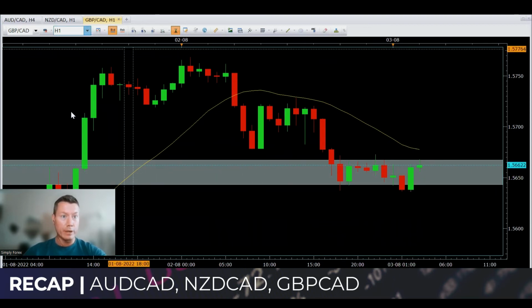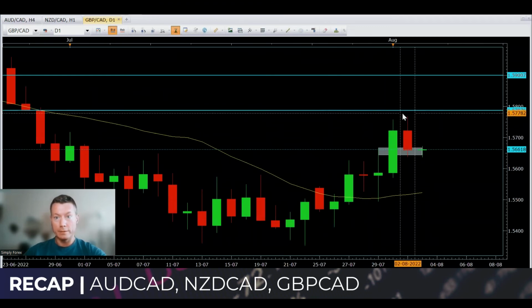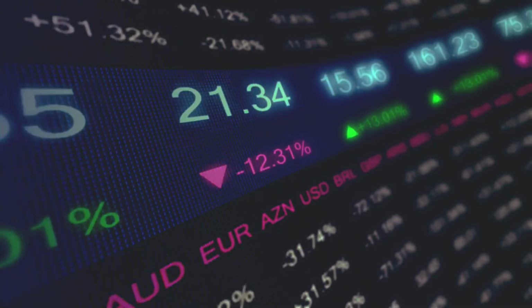And if we go back to the day chart, because of this red bearish candle, I'm just not interested in looking for longs anymore. So a little frustrating day, but we didn't have a trade. We stayed out of the market. Our criteria wasn't met. We just didn't have a trade yesterday, guys. So that's the recap. Let's take a look at today's potential trades now.